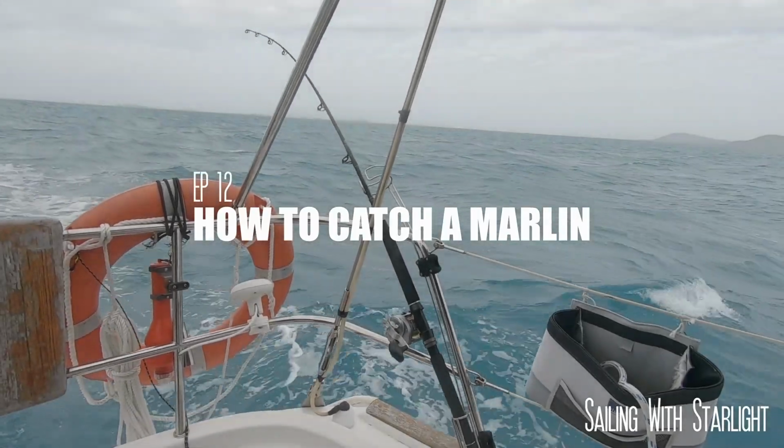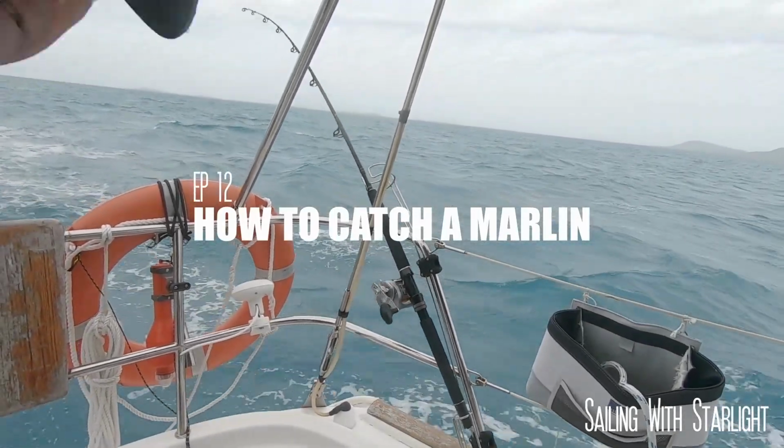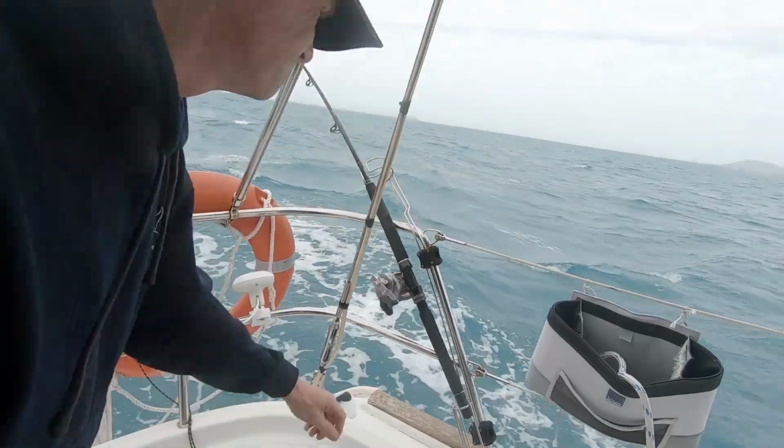Oh, it's a Marlin. Folks, we just hooked up a Marlin. This morning dealing with a blocked toilet that is full of you-know-what.